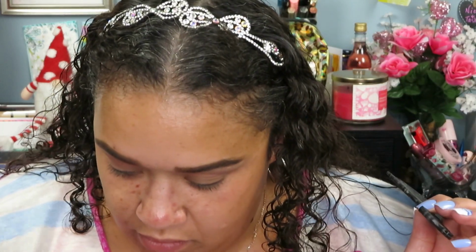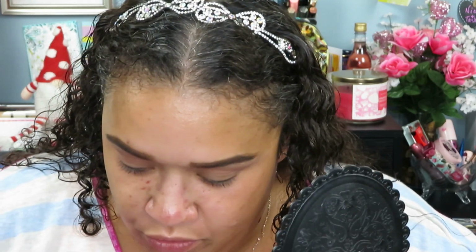Alright, what do I want to use now? You guys, I really want to put this color in the crease. I think I'm just going to do it. I think, no, that has to go on the lid. Let's use an orange.